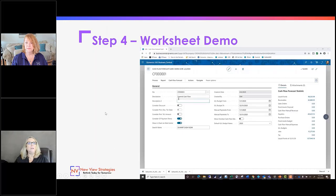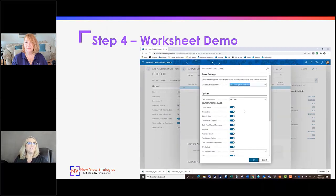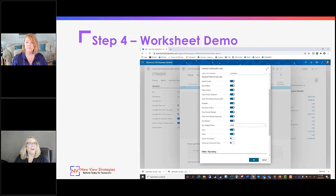Sure, this gets started. So we're talking about the cash flow forecast card, and you really run the worksheet from here. So under process, cash flow, and then process, suggest lines. And you can see here, this is all checked off, but you can include what you want to. I had somebody the other day say, I just don't want all my purchase orders in there. And they just toggle it off, right? Maybe you don't have any manual expenses that you want to include right now. You just toggle it. We took off fixed asset disposals in my example here. So just put in what you need.